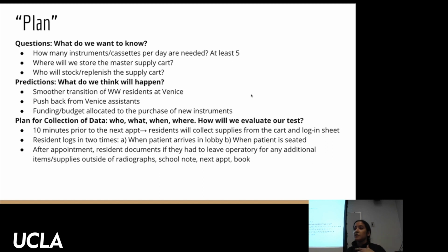I know that me personally, being a Westwood resident, the very few times I'm at Venice, I'm always asking questions and grabbing someone who's there frequently and just saying, hey, where's this? And I just wanted to eliminate that a little bit. So this was our goal. And then we also put in the funding and budget allocated to the purchase of new instruments if needed, because that tended to be the thing that we were grabbing from other cubes the most, was the basic cassette.